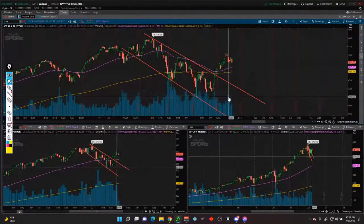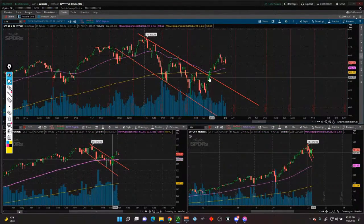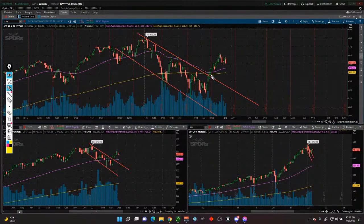Where we left off before, I was looking at this channel. You can see we broke this channel here and we've been climbing. So this is probably the first sign of support that we've seen. Price went up, saw some resistance here, and came down, saw some support here. It's been holding this level at 450 for the last 4 days. So that's a good sign.